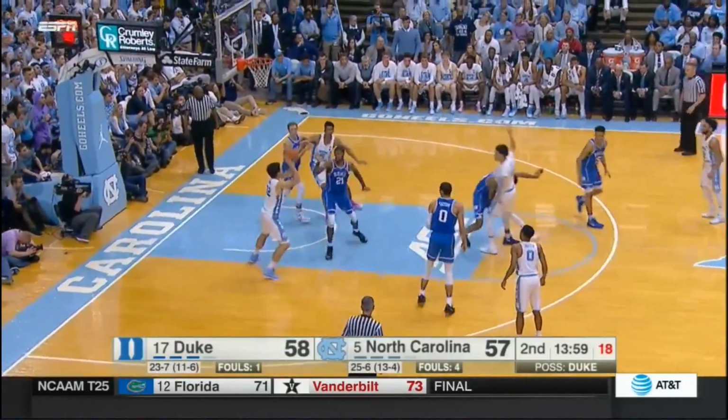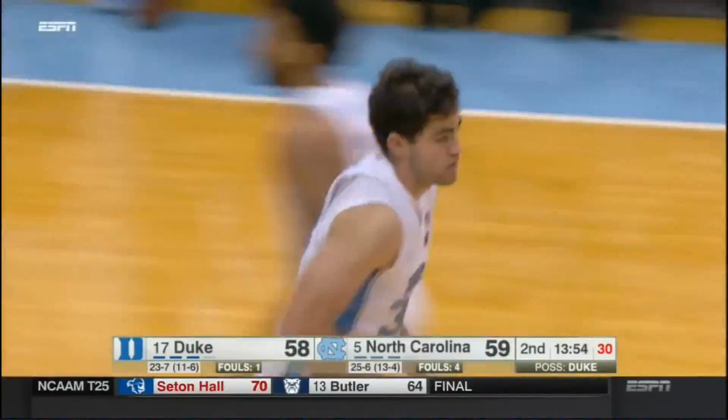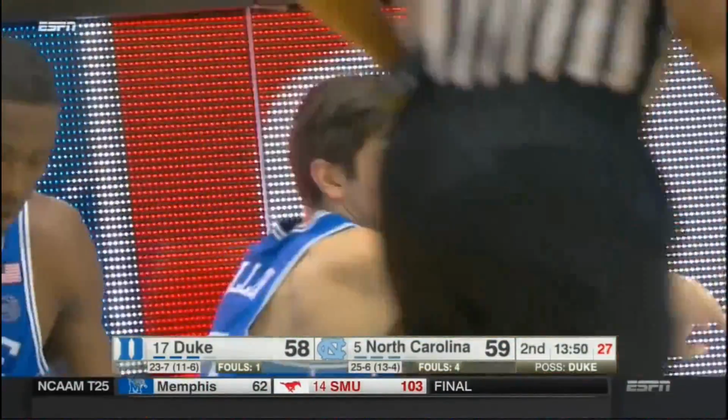Britt off to Jackson. Jackson off to May. And May will reverse it up and in. What a pass and what a better catch and finish by Luke May.